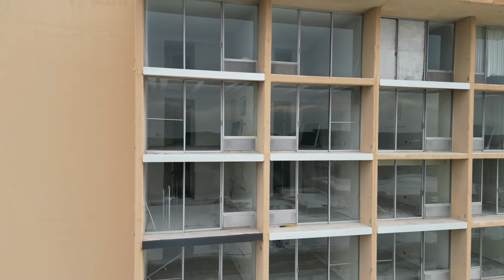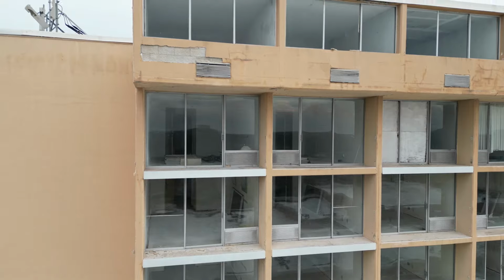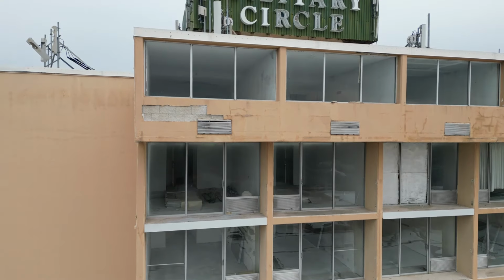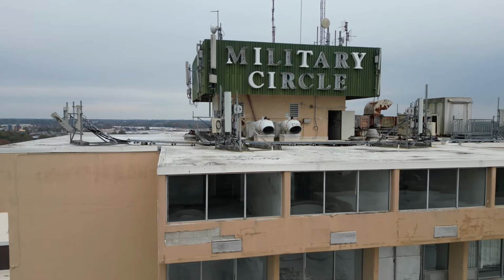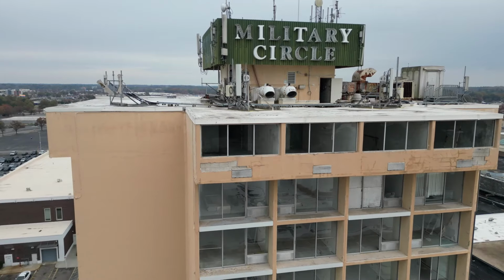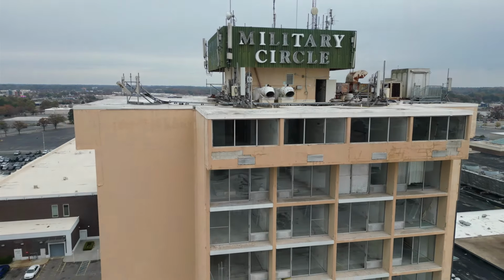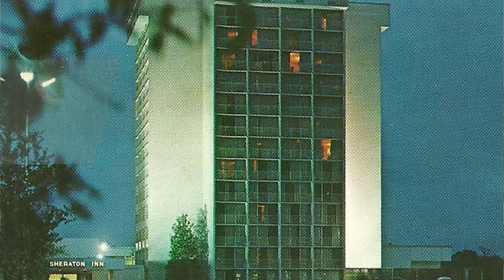Undoubtedly, once Ross is moved to another location or goes belly up, the hotel and surrounding Military Circle Mall will be leveled, and work will then begin on some form of mixed-use development, featuring housing as well as new storefronts, and what once used to be the Doubletree Hotel and Military Circle Mall will just be memories from times past.